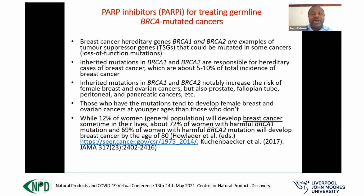So when you are looking at targeted therapy, you want to look at the molecular signature within a particular type of cancer and use that to selectively target those cancer cells and destroy them without having any significant effect on normal cells. Now, why is it important?